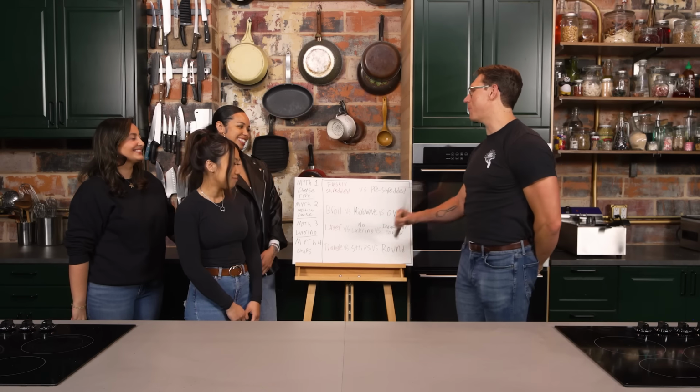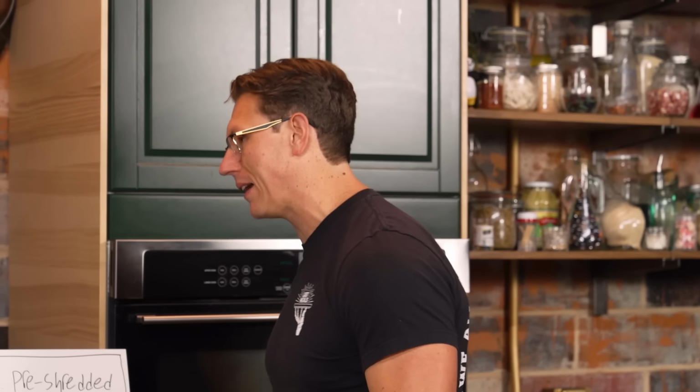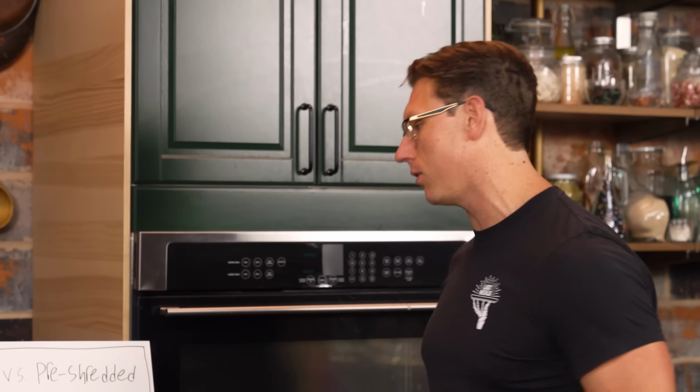Myth Munchers, today we're busting nacho myths. Nachos are something that many of you have probably made at home, but people don't actually know how to optimize them, and that's where we come in. We are the corporate consultants of nachos. So first up, we're gonna check out the cheese type. We've railed against pre-shredded cheese, we're gonna try that against freshly shredded.